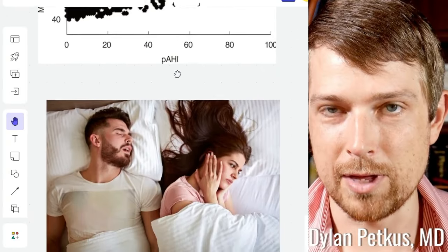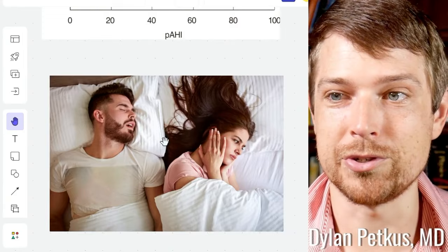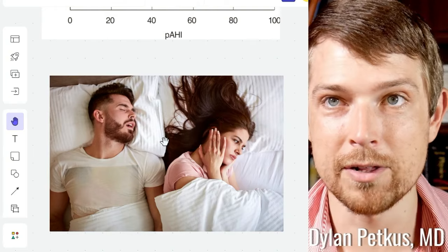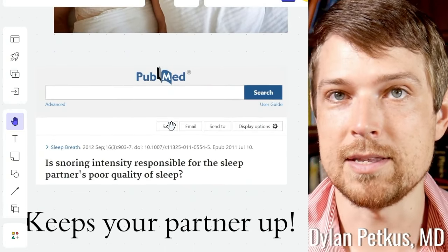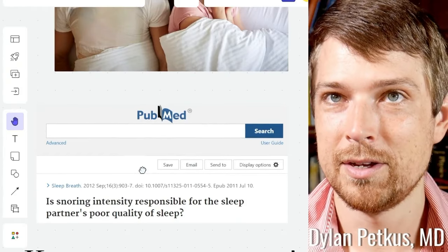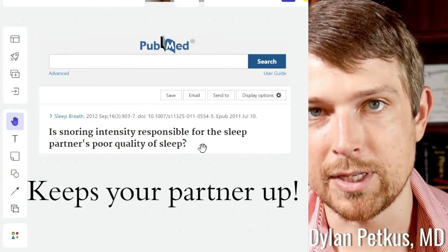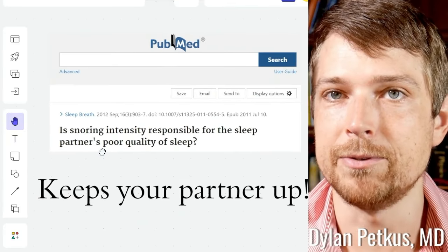And not only do you know that, but also your partner, if you have a bed partner, or even just someone in the same house, or you go to a hotel or a hostel or something, people will know because it's very, very loud. And that's actually why snoring intensity is one of the things that will be a predictor of your partner's sleep as well. Because it keeps them up in the middle of the night, hurts their sleep, and then both of you are tired, irritated, stressed out, and have worse sleep. It just becomes an absolute menace.